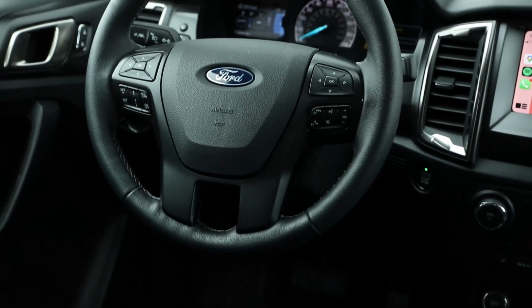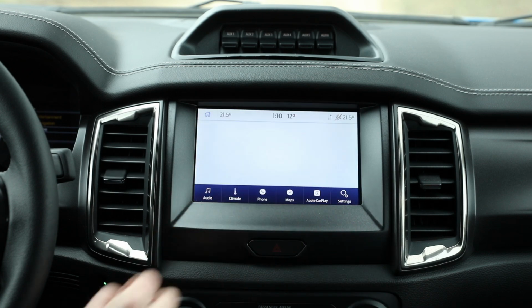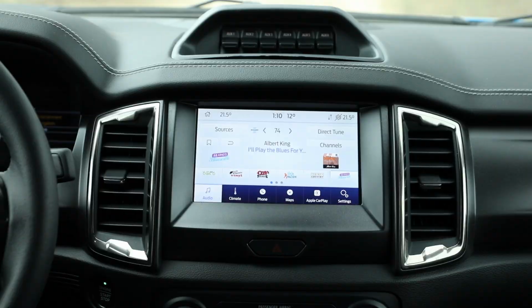The controls all work, they're in a relatively logical layout. The infotainment leaves something to be desired, as have many of the Fords of late. But it works, it does its job, you know, a second delay is not going to be the end of the world.